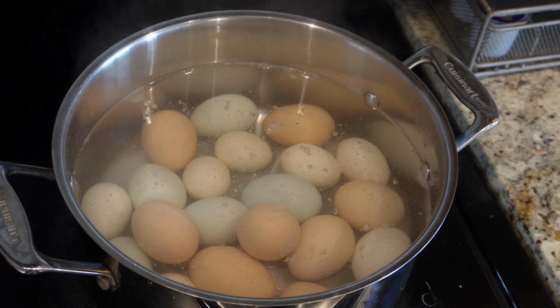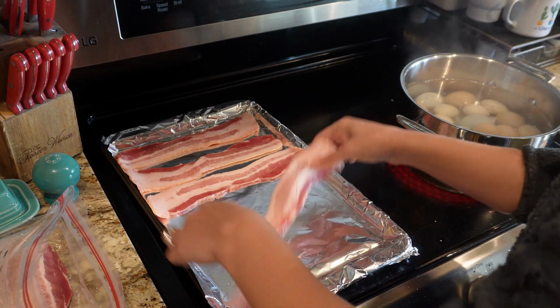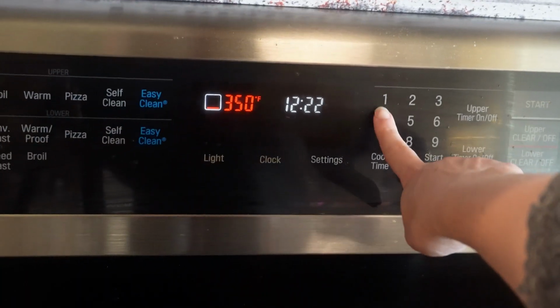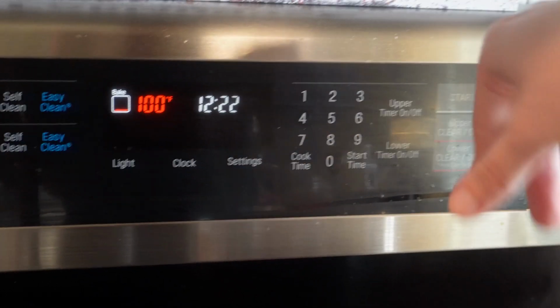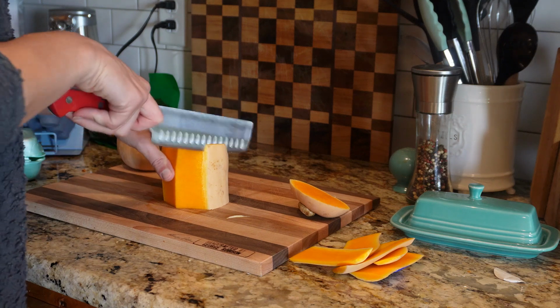While the eggs boil, I'm going to go ahead and get started on some of the ingredients for my next recipe, which is going to be a quiche. This quiche is going to have bacon and butternut squash. I love this combination in a quiche, but you can use almost anything in your quiche. That's my favorite part about them.